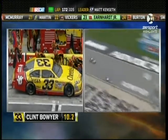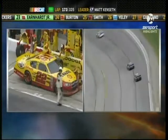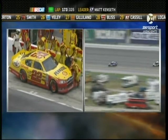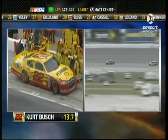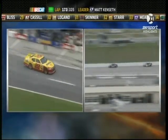A little tight, but pretty good. The 22 of Kurt Busch pits right behind him. He was in the 18th position before this round started happening. His car was tight at the beginning of the run, went way loose. He's not happy about it. They put a spring rubber into the left rear on the 22.